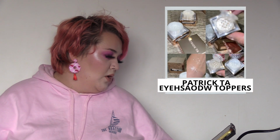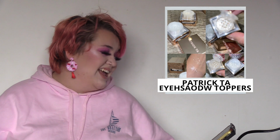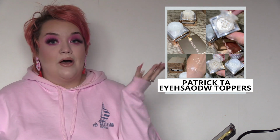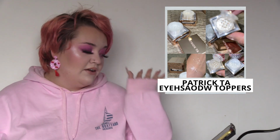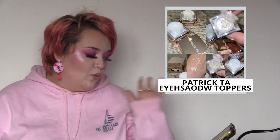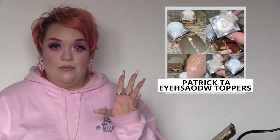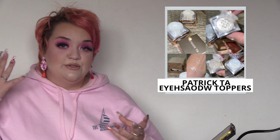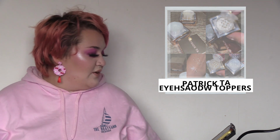Pretty sparkly toppers from Patrick Ta. There looks like there's a more silvery toned one and a more gold toned one. These look like they'd be brilliant for the Christmas season. You know I love a sparkly shadow, a sparkly topper, pigment, whatever. If it's sparkly, I want it on my face. So I think these are beautiful. And I feel like they could definitely be used as face highlights as well as on the eyes.